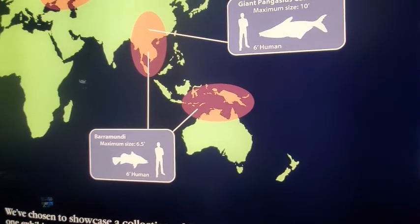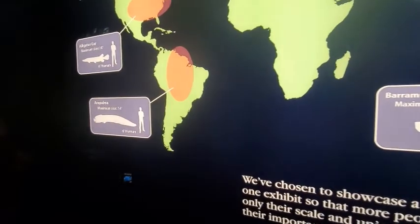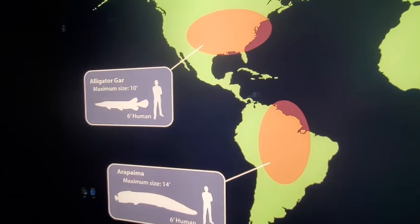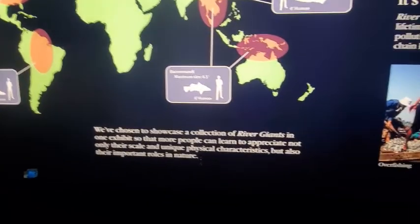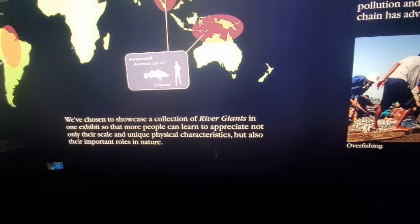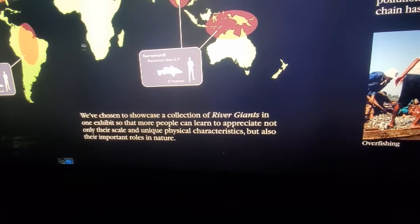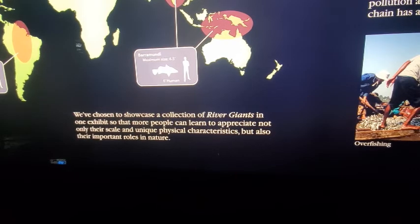Barramundi, maximum size 6.5 feet. Arapaima, maximum size 14 feet. And alligator gar, maximum size 10 feet. We've chosen to showcase a collection of river giants in one exhibit so that more people can learn to appreciate not only their scale and unique physical characteristics, but also their important roles in nature.